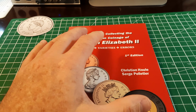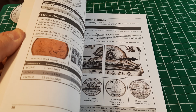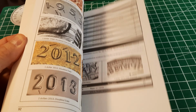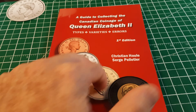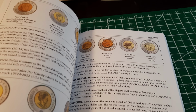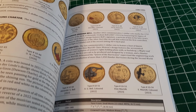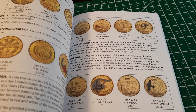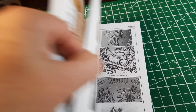But this is another opportunity for you to see information on errors and varieties. There's all sorts of good information, lots of diagrams, and it covers a couple things. It's errors and varieties, but it's also the different types. So it's going to provide information on the different kinds of coins. It's in full color, so you can see everything here that you could collect, including the colorized versions, right up until the 2023 edition. So this is right up to date, but lots of diagrams.